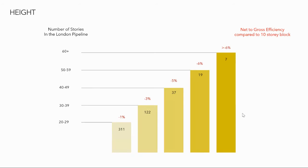The largest incremental increase in construction costs occurs in the 25 to 40 storey range. It is no surprise that the average height of all buildings in the London pipeline is 29 storeys. 30 storeys marks a tipping point for larger piles and the requirement for intermediate plant floors.